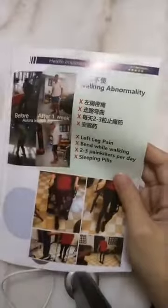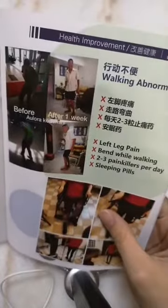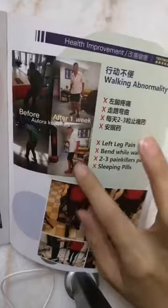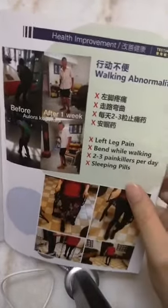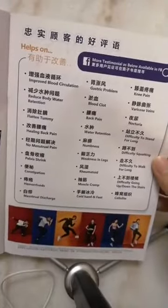And you can see this uncle. Before, his back was very bent, walking with bending. After wearing 1 week only, you see he can walk very straight already. Before that, his left leg was in pain while walking, 2 to 3 painkillers per day, and he needed to eat sleeping pills. Now no more. It's just 1 week that helped him straighten his back. This one was in a wheelchair, and after wearing, he can try to walk with a cane. Migraine, hip pain, neck pain also, and here are some of the testimonies.